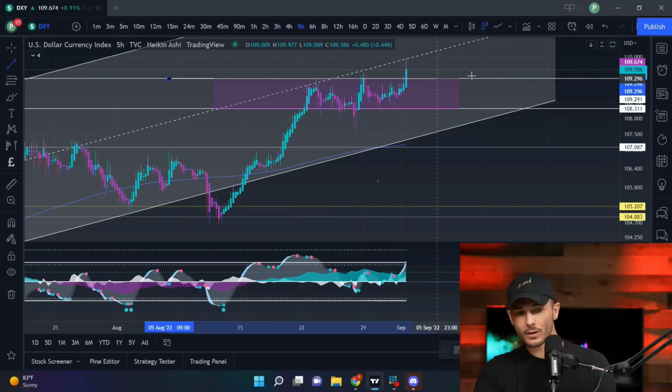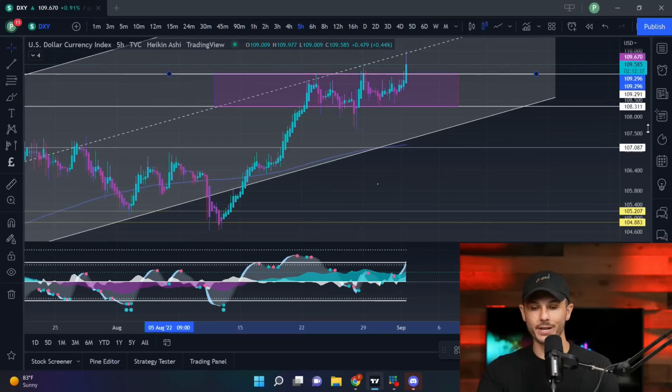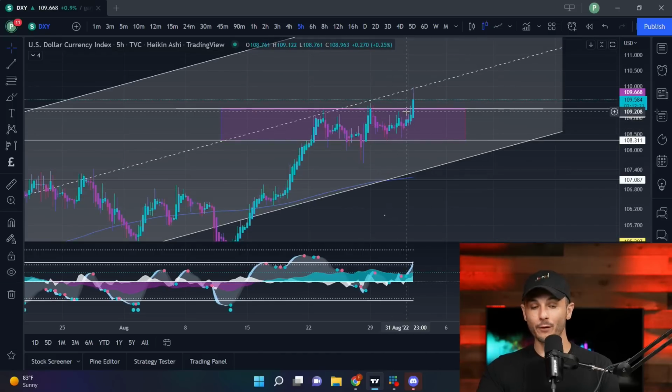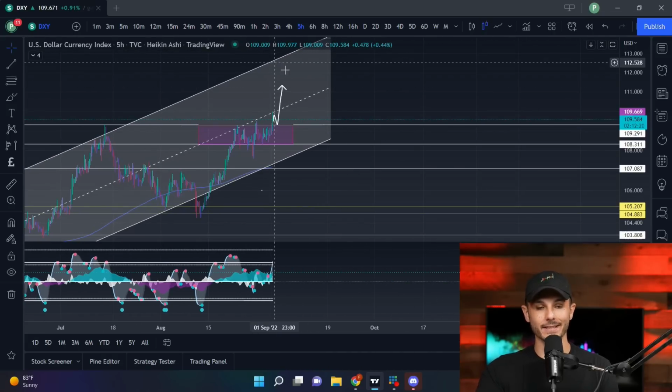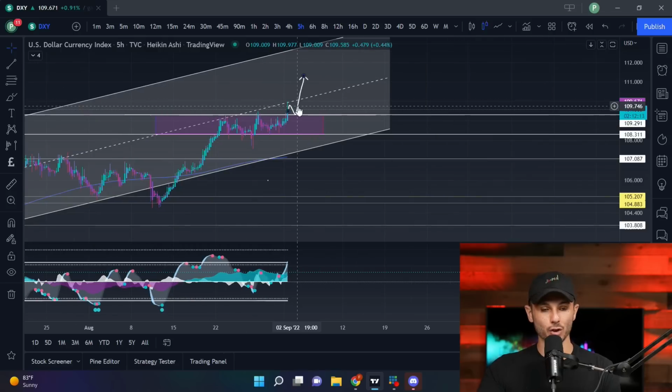But you could see right here, we had this level of resistance at about 109, at about 109.29, and we were saying if we break this level of resistance, we could potentially come up here, flip it to support, and we could start working our way higher up into the resistance at the top of this ascending channel. So we have started that move. I did just want to alert you guys about that.